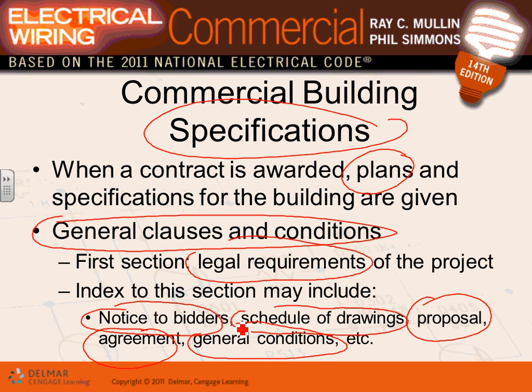So that's your general clause, what they call it. Notice to the bidders: the bid will be on this date at this location. We're going to have a bid opening. We're going to have a schedule of the drawings, all the set of drawings that you have. Proposal: I propose to do this work for $2 million, build your hospital for you. Agreement: who's going to be signing it, the names of the people who are going to be signing this project. So these are a few things that would be added to your specifications.